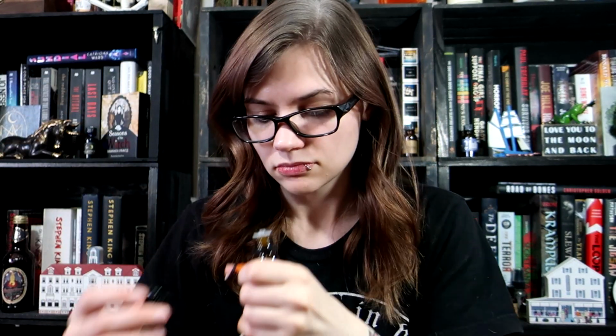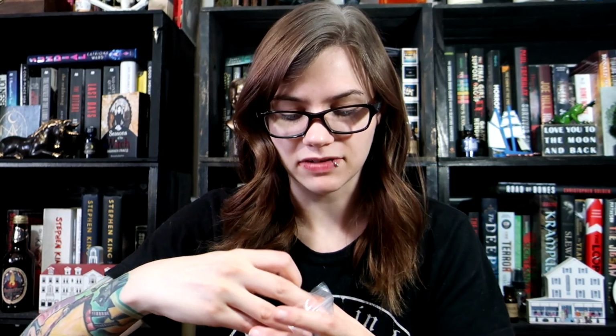Oh, what is that scent? Lavender. So, okay, this is just a very potent lavender essential oil. Very stoked with that. I love lavender. It's one of my favorite scents. So I feel like that'll go very well in our little diffuser. Okay, so let's open up this big old box here.